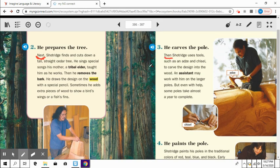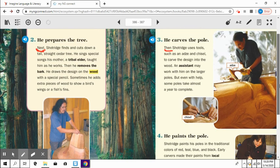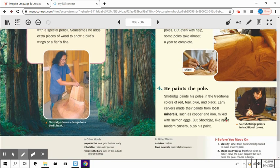Pay close attention here to the word then. Then is an important sequencing word. First, next, then he carves the pole. Then Shotridge uses tools such as an adze and chisel to carve the design into the wood. An assistant might work with him on the larger poles, but even with help, some poles take almost a year to complete. So it takes him a whole year to carefully create his design.